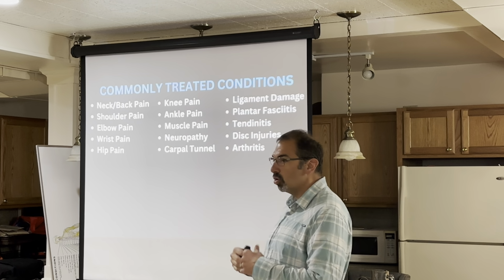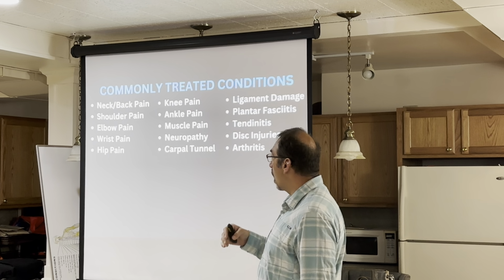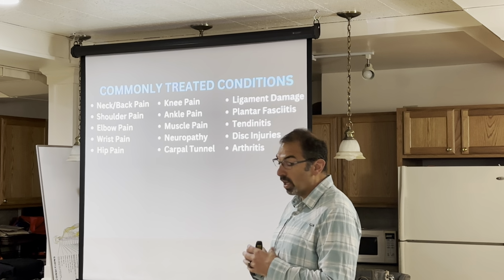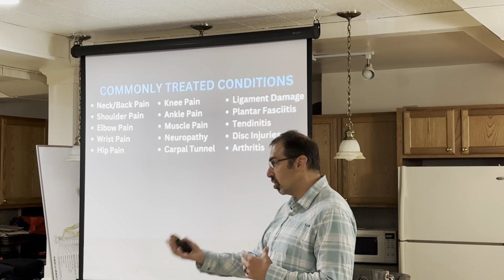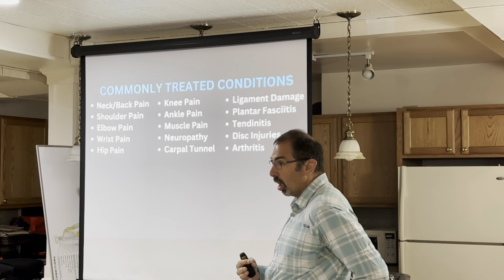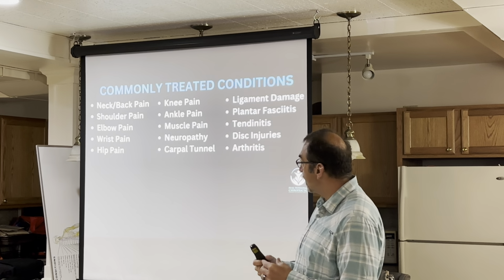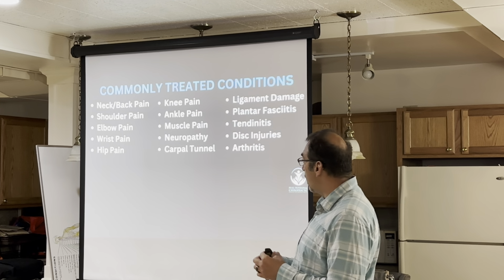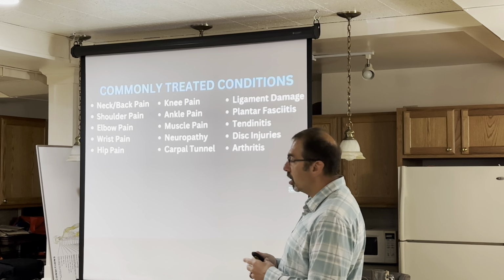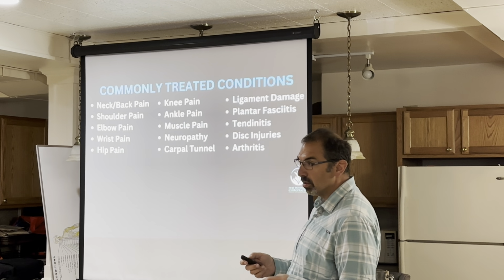So the common treated conditions that we see in the office, or at least that we focus on, is neck and back pain. We have had patients that are under regular chiropractic care, but they've had surgery before they start coming to our office, and they've had scar tissue, disc degeneration. Stem cells help them significantly. Shoulder, elbow, wrist, hip, knee, ankle, muscle. I mentioned neuropathy, carpal tunnel, damaged ligaments, plantar fasciitis, disc injuries, and arthritis.